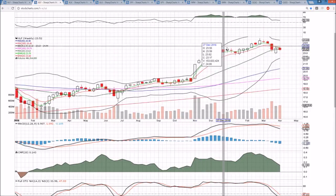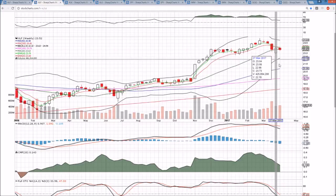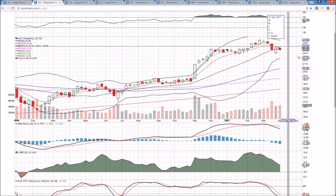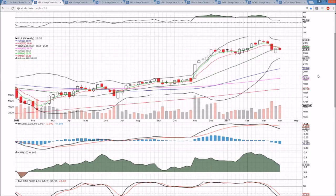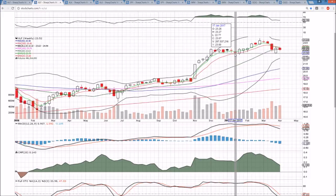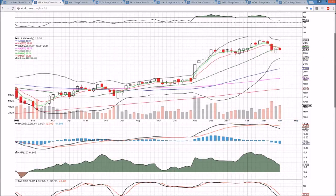Looking at the overall uptrend, we have support here of 22.77 and a higher low of 22.98. If we break 22.77, that will be a significant break in this uptrend, and we will shift the momentum and the direction we're looking. If we break 22.77, we'll be looking for lower highs and lower lows to begin forming on the weekly time frame.